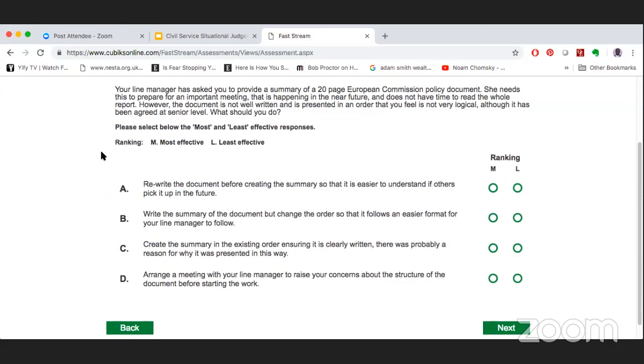So let's compare C to D. D says arrange a meeting with your line manager to raise your concerns about the structure of the document before starting the work. Again, arranging a meeting makes sense. However, the line manager may not have the time to actually meet in person, and it already says that the line manager does not have time to read through the whole document. So there's already a shortage of time.